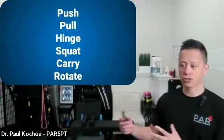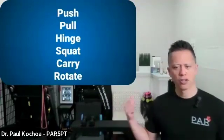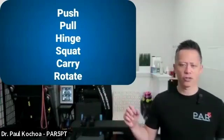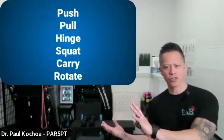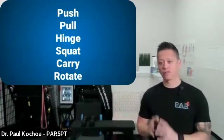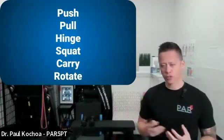So workouts should fall into these categories, and your exercises actually should fall into these categories. We have the push, the pull, the hinge, the squat, carry, and rotate. Your workout should mix and match through these categories. The hinge is a movement that is very hip dominant. We're going to talk about that in a second. And then the squat is a very knee dominant motion, but squats are important.